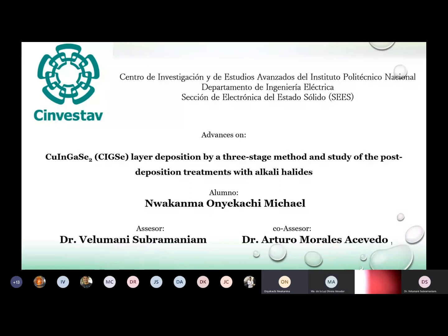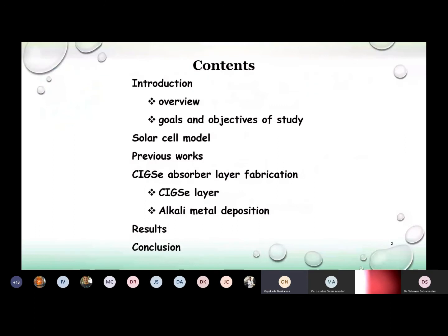I'm going to be presenting my advances on the work. My topic is copper indium selenide deposition. I'll be working with the three-stage method and the study of the post-deposition treatment with alkali halides. And then this will be the summary of the contents of the work I'll be presenting.